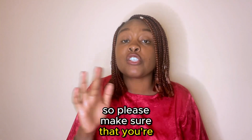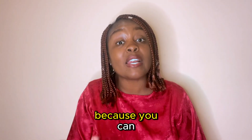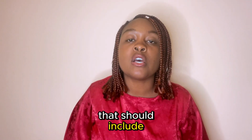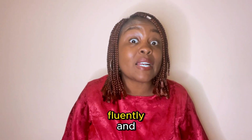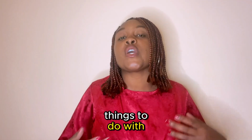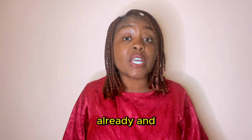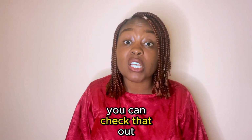Now, your CV under Europass format, it's free to create on the Europass platform. So please make sure that you're not paying anybody out there to write it for you, because you can create it yourself. So this CV should include your skill set, perhaps even sometimes the languages that you speak fluently, your volunteer experiences, other courses perhaps you have learned already, and so on and so forth. So please make sure that you check that out.